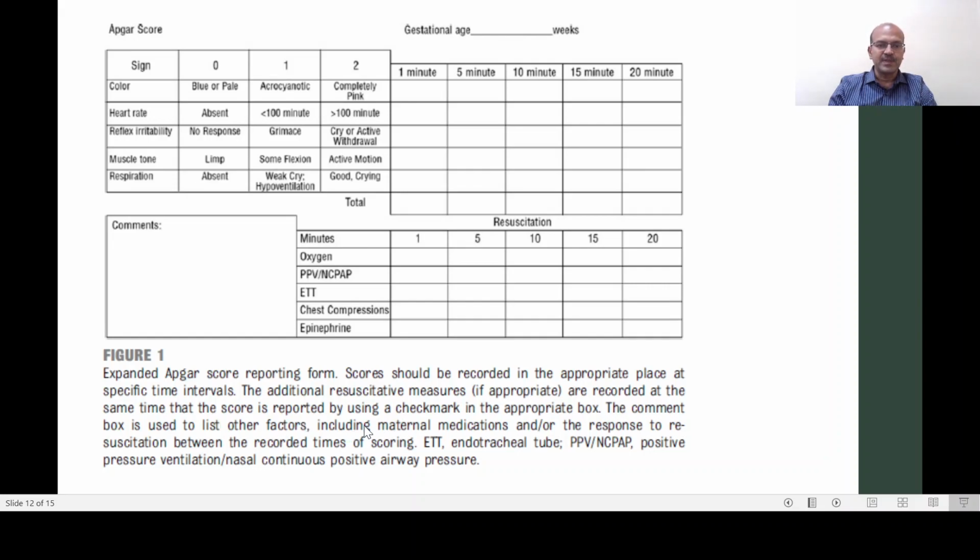recorded at the same time that the score is reported by using a check mark in the appropriate box. So you tick here if the baby has an endotracheal tube, you tick here if the baby is getting PPV, and so on according to the time of assessment. So this is going to be a very valuable record, and especially with medico-legal implications, I think everyone should start considering moving towards the expanded Apgar score.